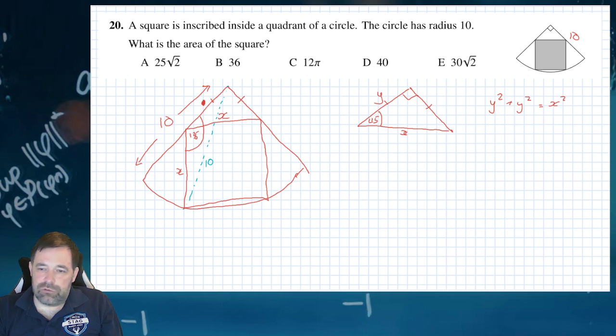It's going to be root 2x, is it? Root 2 over x. So we're going to get 2y squared is x squared. Y squared is x squared over 2, or y is x over root 2, or root 2x over 2, whichever way around you want to do it. I've just rationalized it. So you've got root 2 over 2x is that distance there.